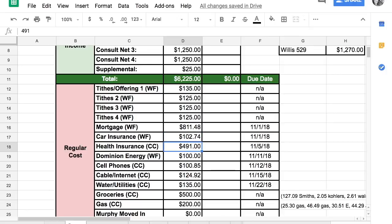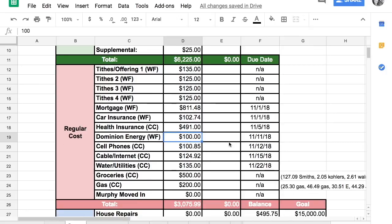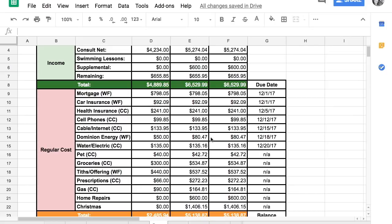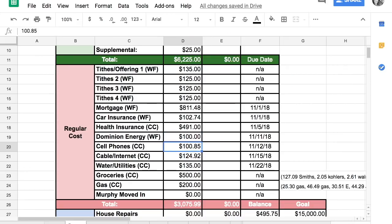Car insurance should be the same, health insurance. I think energy, our last a year ago, I started budgeting a year ago in December for the first time, is when I started really keeping track of where my money was going. And I just said I would use my numbers last year to kind of guide how things will go this year. So last year we paid $80.47 for Dominion Energy. So just to kind of be true to that, I'm going to budget $85, and hopefully we'll save about $15 there.